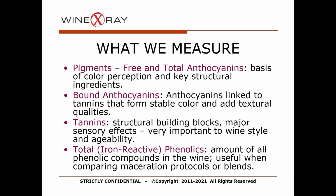Bound anthocyanins are tannins that are bound to the anthocyanins, forming our stable color. But there are also textural qualities, which we are all very aware of. These textural qualities increase roundness, richness, and plushness. That tannin, instead of binding to your salivary protein, is now bound to an anthocyanin, but the compound still exists, giving you a sense of viscosity and roundness.